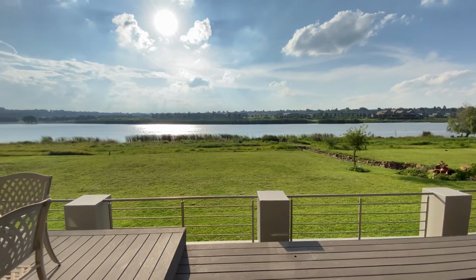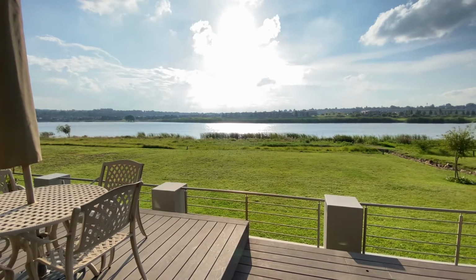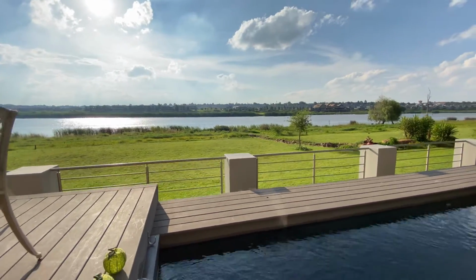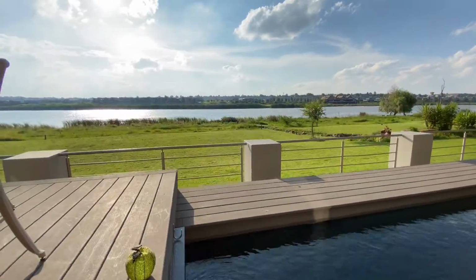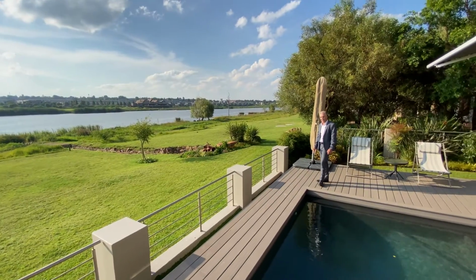The entire residence has been designed to focus and look out towards the dam. So all of the windows and prominent spaces have views out towards the dam. We have a western face on this side, so the sunlight is quite low on this side. So we've got certain devices that we've employed in order to control some of the light from inside to outside.